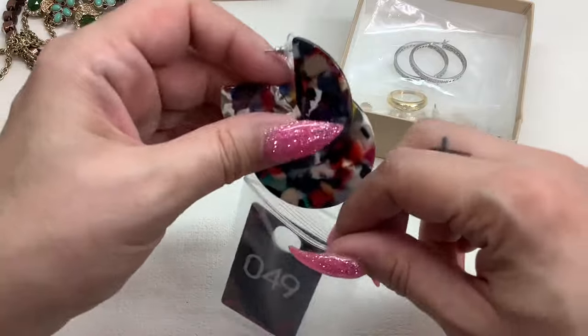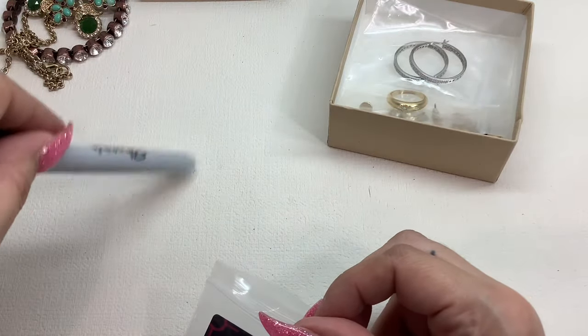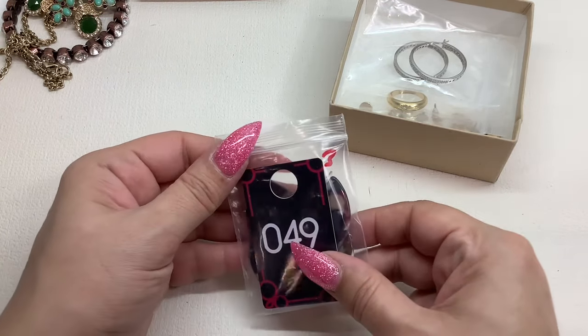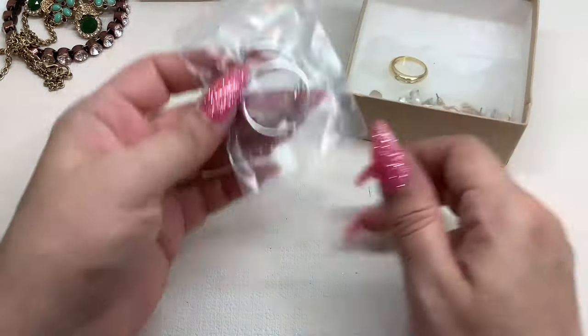I found my marker, you guys. It was under all these bags because I put them up on my desk, so I covered the marker. I knew I wasn't going crazy. I'm like, I just had it.